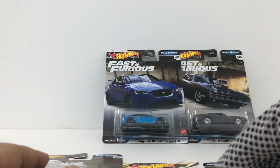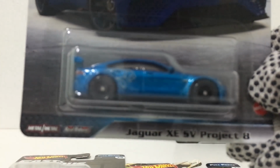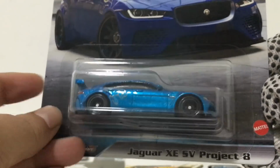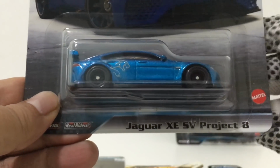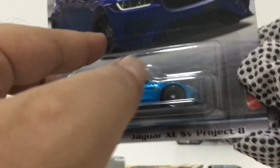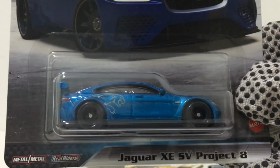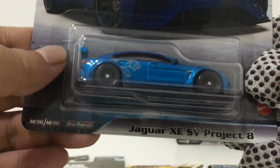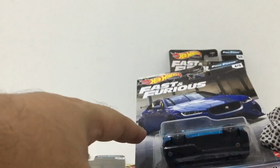I think so. Next one, oh, now this is the first time coming up in the premium, which is the Jaguar XE SV Project 8. We're seeing this one in mainline, now in premium. This is beautiful, look at that. This one also from the upcoming new Fast and Furious movie, which is the Fast 9. Yep. Hopefully the picture is from the movie, because that's the only picture that I can find on the internet.